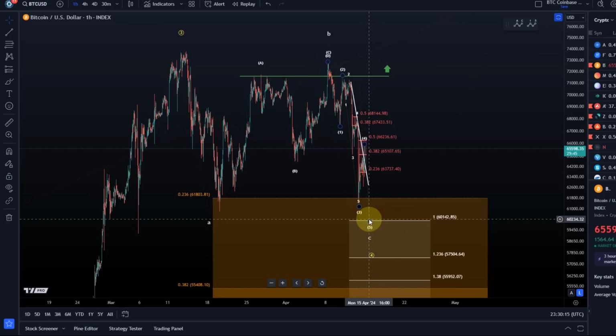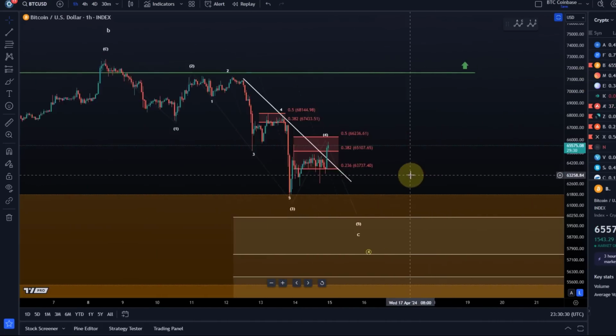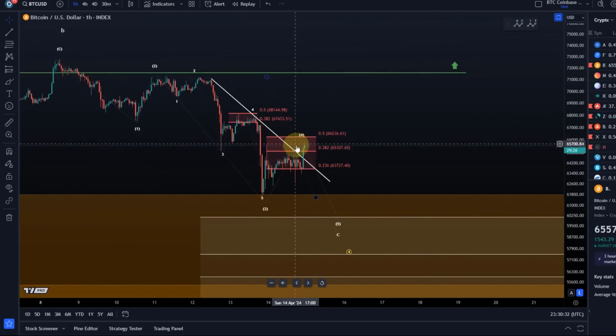So unless the market breaks above resistance at 66,230, which it might very well do, at least it shows some short-term strength here. That upside momentum is a little stronger than you would expect for a fourth wave, but we're still in resistance, so nothing has really changed.